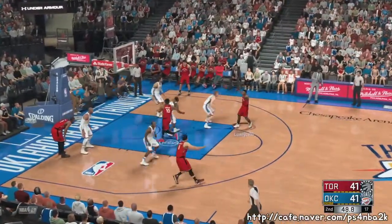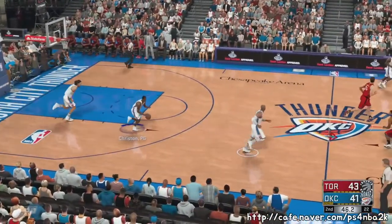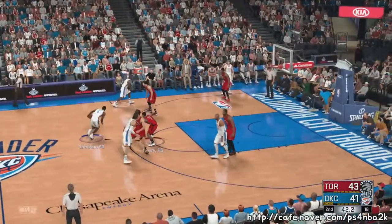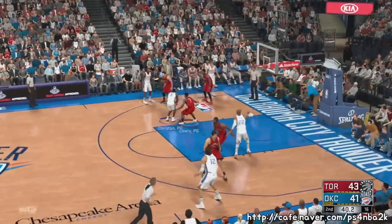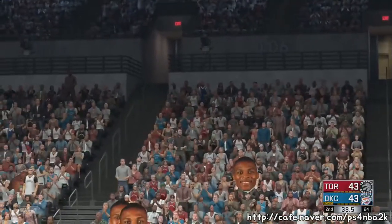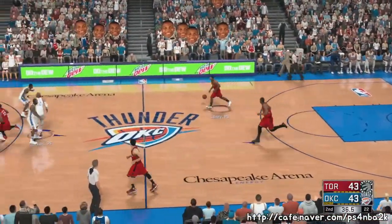Lowry with the ball. Singler covering. And the dunk by DeRozan. What a look from Lowry. Just knew he would be open. The Thunder shooting 47% in the second quarter. Christian, the pass to Gibson. And it's Gibson finishing it off. He saw his teammate had good position inside and hit him with a flawless pass.